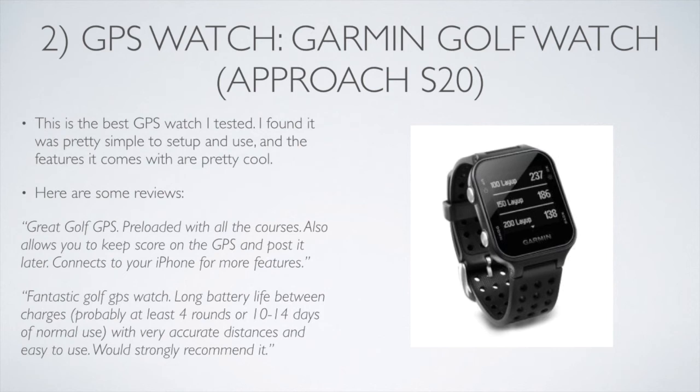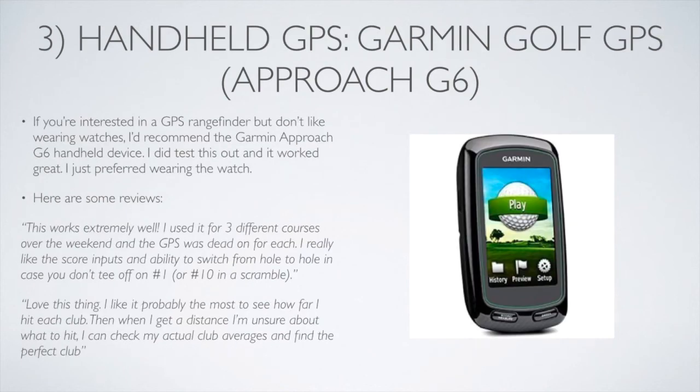This is the other one that I kept, and I found it was actually pretty simple to set up and use, and the additional features it came with were pretty cool. So there's some reviews there as well, but this is the second one that I ended up keeping. But if you don't like watches and you want the GPS, I like the Garmin Approach G6, and it's a handheld device. I definitely recommend this one. I did test this out and it worked great. I just preferred wearing the watch.